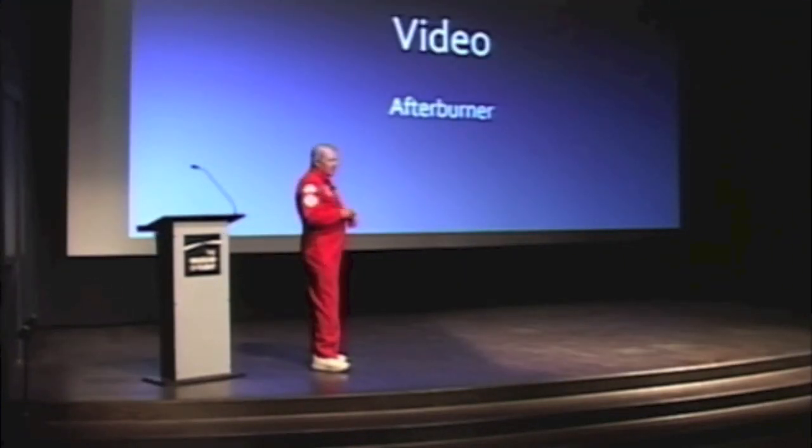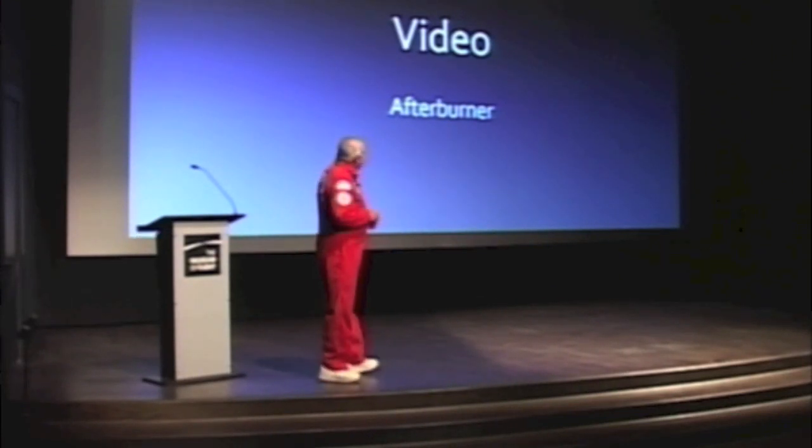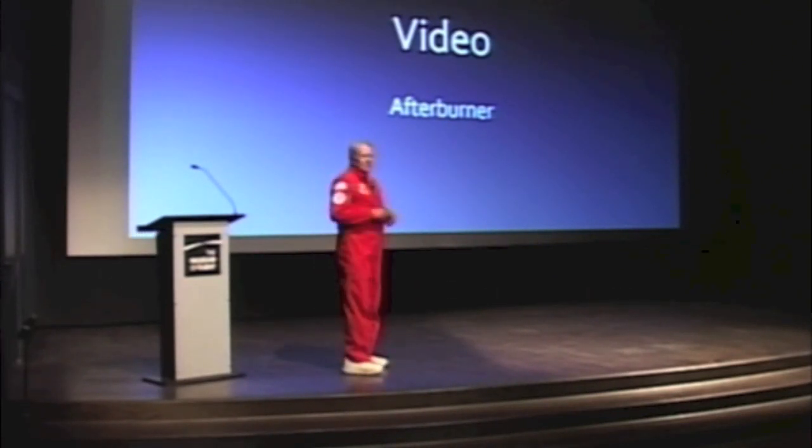Now this here is always fun. Okay, everybody have your earplugs. This is one of our afterburner runs. This is the one we just did recently down at Shelton.